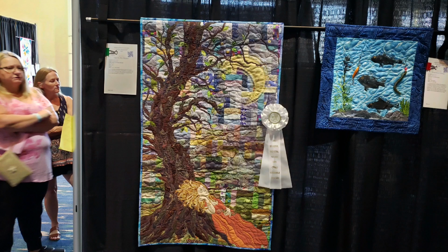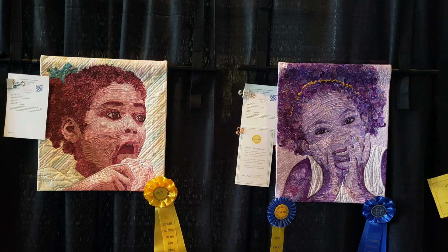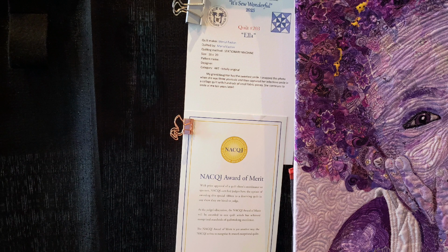Next couple were just so amazing. The pictures were made with little bits of fabric. These were done of her granddaughter, and they were just, I can't even tell you how amazing they were.